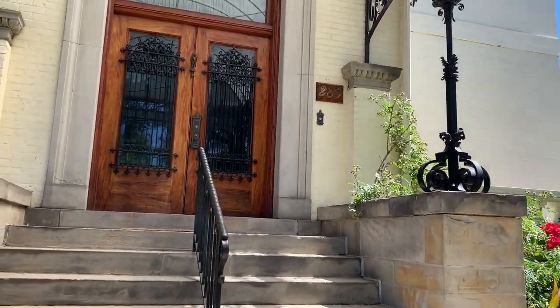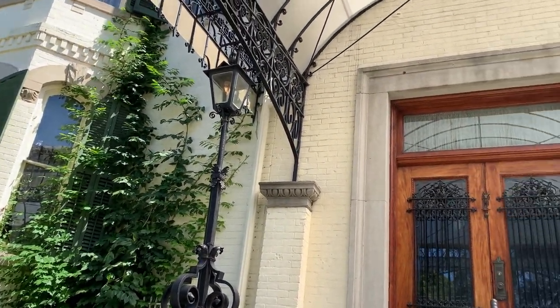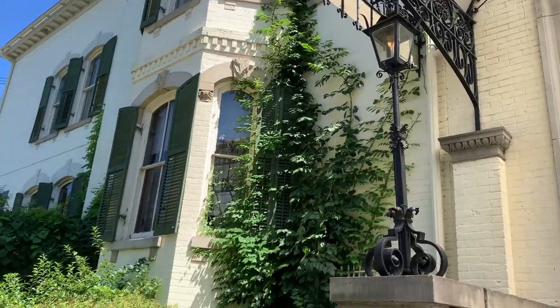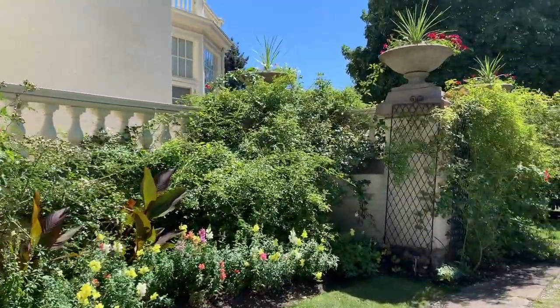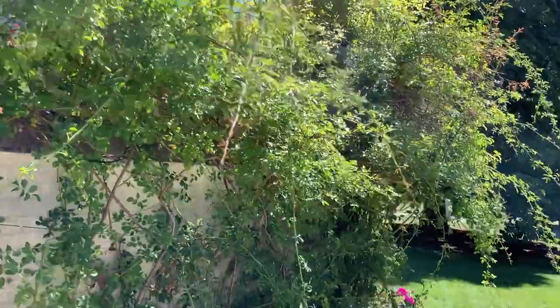Okay. Oh, they're the old lights, you know, the gasoline lights. That's cool, they still have them. And they're working, they're on right now. I love the shutters. Okay, so let's try to enter from the side and we'll see if this works. I love all these wild roses.